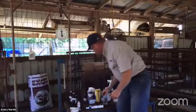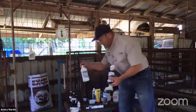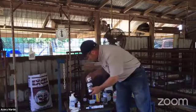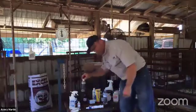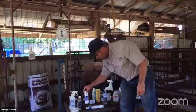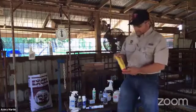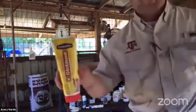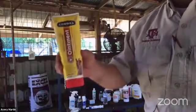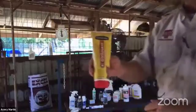We've got our thermometer. There are some other products I've got here that you ought to have just in case they get cut. Some Vetricin, a little alcohol. We've got some Betadine scrub, Luma Shield. These are all products that you can get over the counter. Corona ointment, I'll hold this one up here. I really like Corona. It works good on any type of cuts, scrapes, anything like that on our lambs.